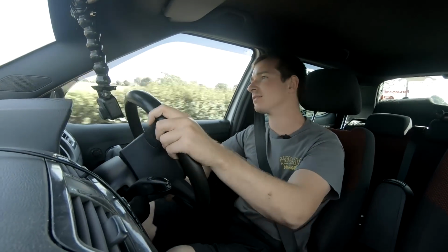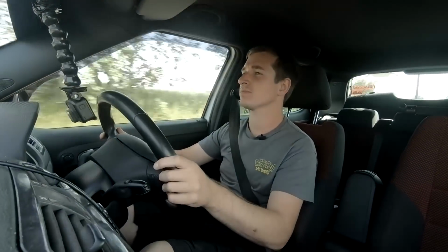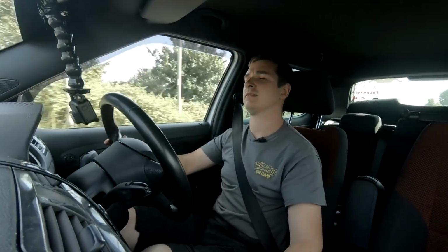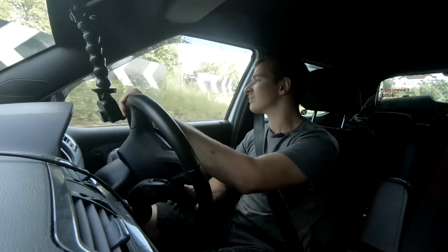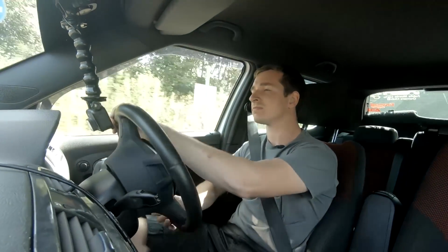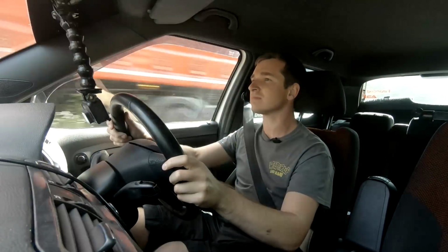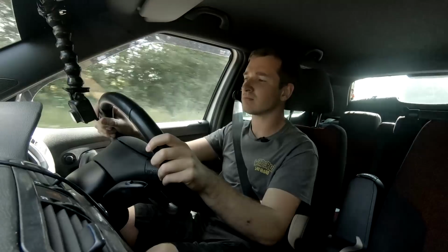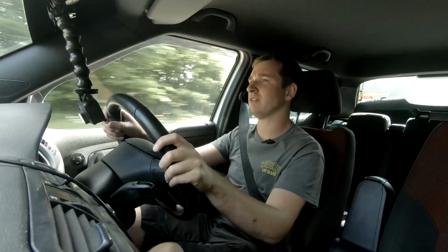Yeah, this is quicker than the springs will allow. This does drive really good. I think you definitely want some better suspension on this. Definitely not slow.